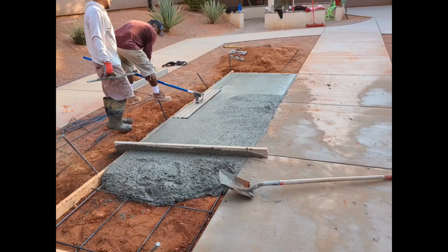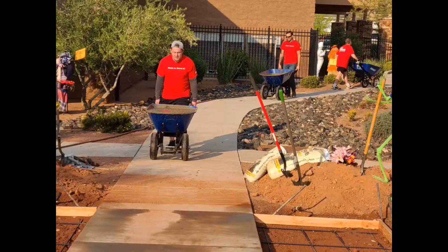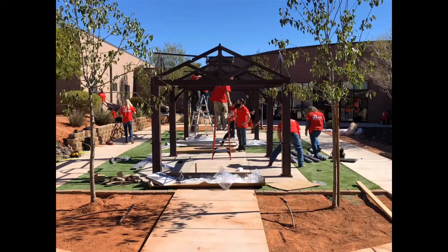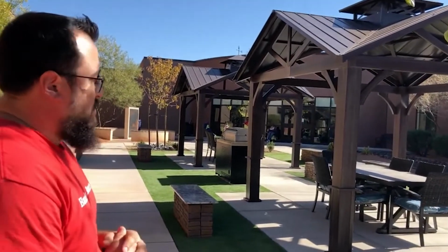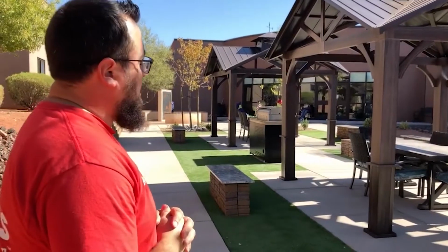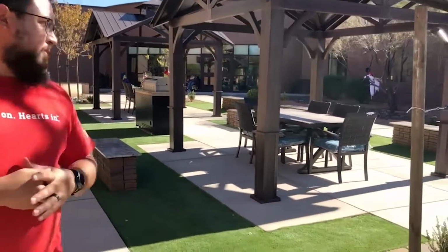We want to thank BELTRAN Construction for being part of that project. But the concrete slabs you see here, we poured bigger so we could fit these 12 by 12 gazebos that we anchored down for you guys. Those will also provide shade for you during the summer times or even during the fall and spring times, so you guys can come out here and enjoy the nice weather that we have in St. George year round. Underneath the gazebos, we have the patio furniture.